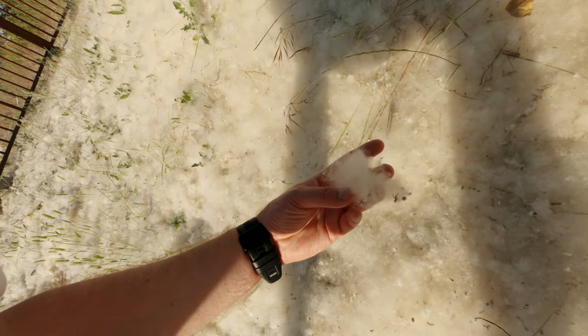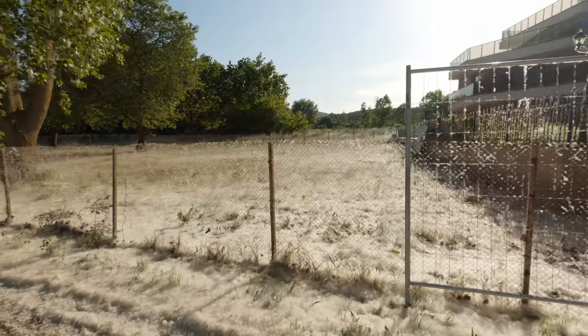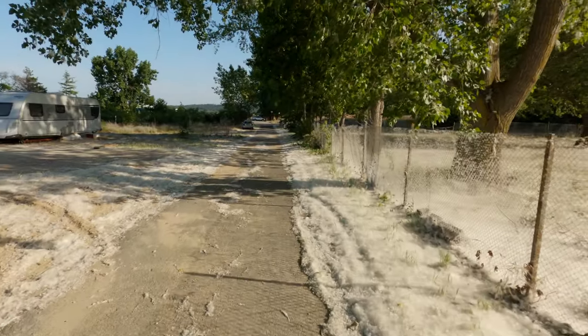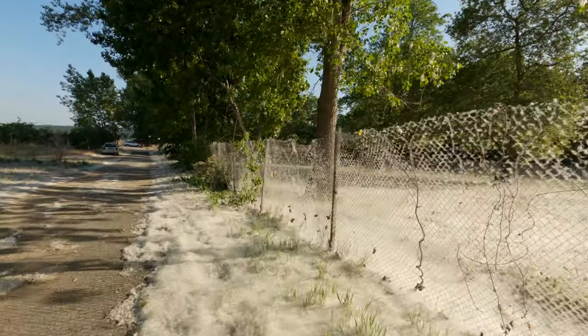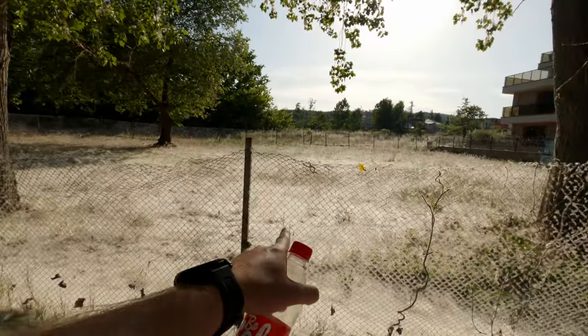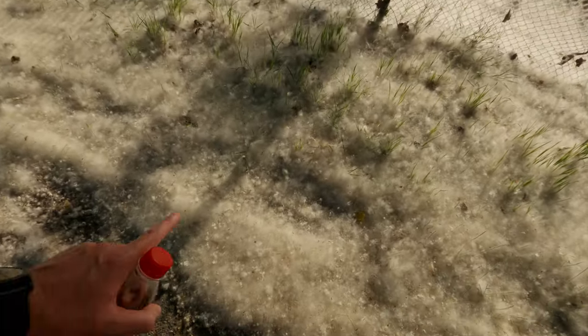Whoa, look at all this. What the hell is this? It's full of pollen here, or what is this? It's crazy, it's everywhere. Look, it's really everywhere, look here. Damn, what is this? It's from a tree, or from a lot of trees? Wow, so crazy. Look, you see it flying around everywhere, and it lands here all together in the same spot. Look.